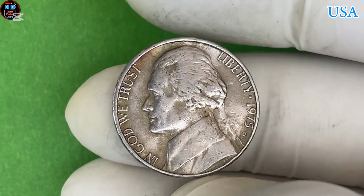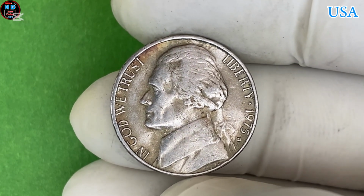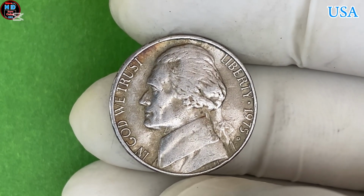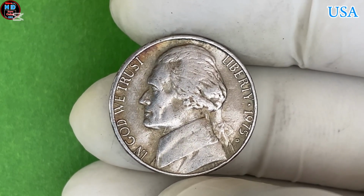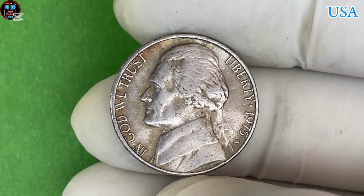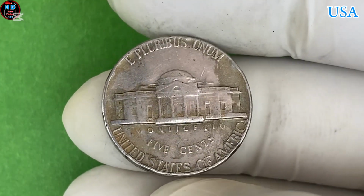But the world of coin collecting is much more complicated than that. While most of these 1975 nickels are still worth only 5 cents, some have become highly valuable due to specific characteristics. Most notably, minting errors and the coin's condition. Minting errors are a key factor in determining a coin's value.